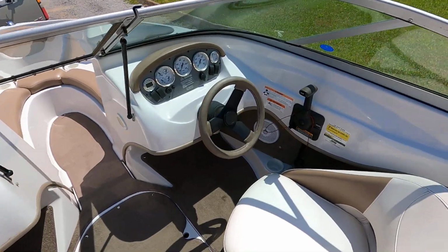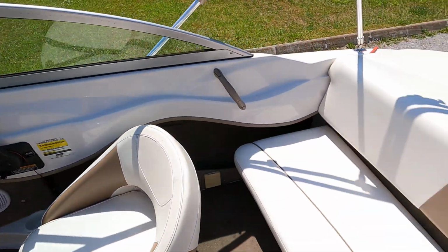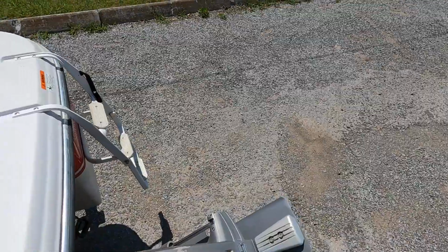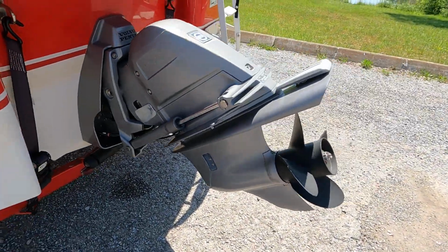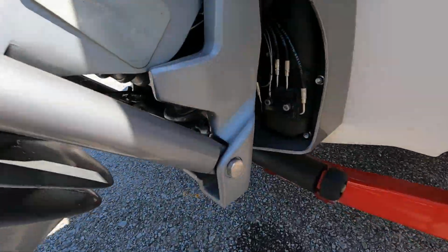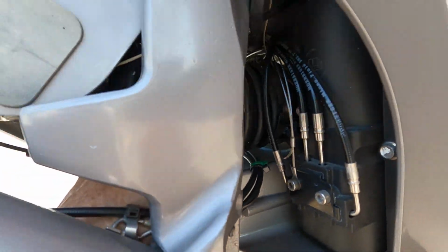So that's pretty much going to start to do it for the interior here. I'm going to hop back over the side of this boat and we'll go up close and personal with the exterior. Here's that Volvo Penta Outdrive. We got a 4-blade prop. Thing's nice and clean on here. Your drive bellows all look to be in very good shape. In fact, maybe even recently serviced.